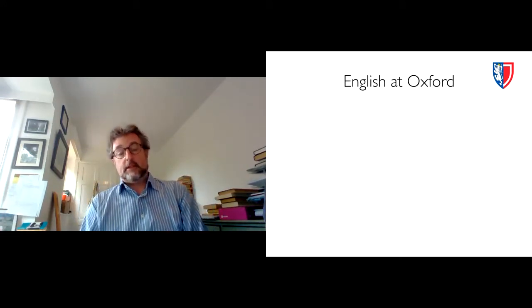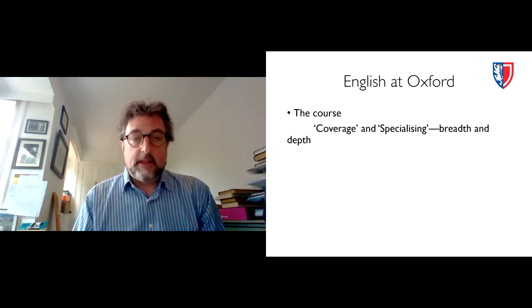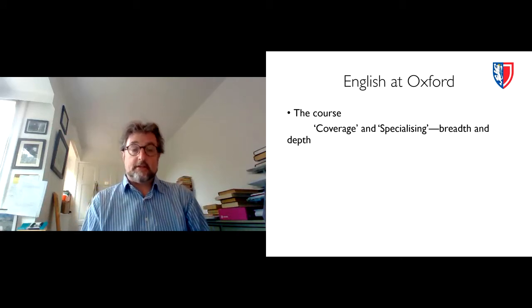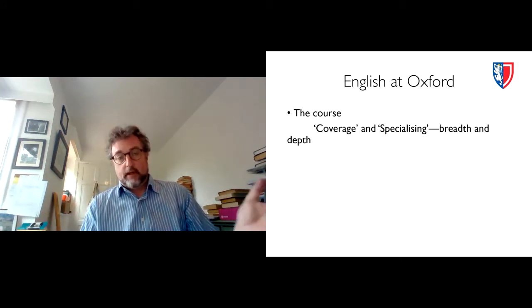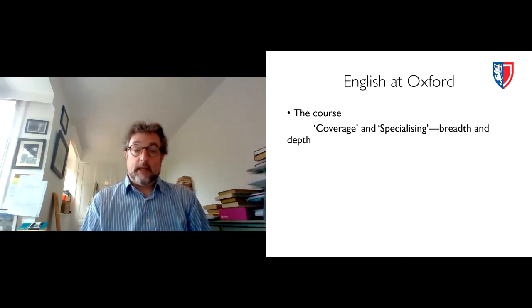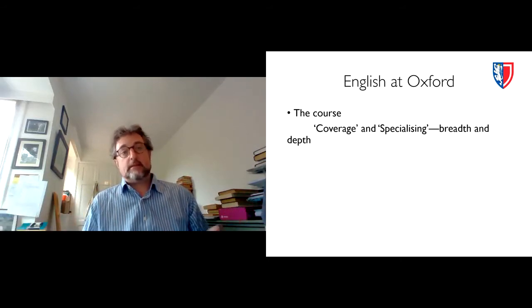What's characteristic about the English course at Oxford University? Well, the course is characterised by two things, really. One is that it covers the entire spread of English literary history in English. So that's a principle that we call coverage. So you study the very, very earliest English poetry written in the 7th century, and you go all the way through to modern writing in English from across the whole English-speaking world. So you get a tremendous sense of the breadth of the subject.